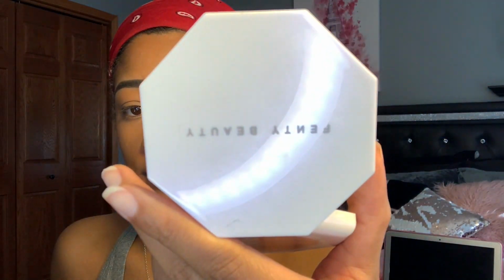I don't really like to use setting powder because it kind of makes me look ashy, so this is what I use instead. Now I'm just wiping off my nose rings. Then I'm going to go in with my Fenty Beauty Kilowatt Highlighter Duo in the shade Girl Next Door and Chic Freak. I also like to add highlighter right underneath my eyebrows, in the corner of my eyes, and above my cupid's bow, just to add a little bit of pop to my face.